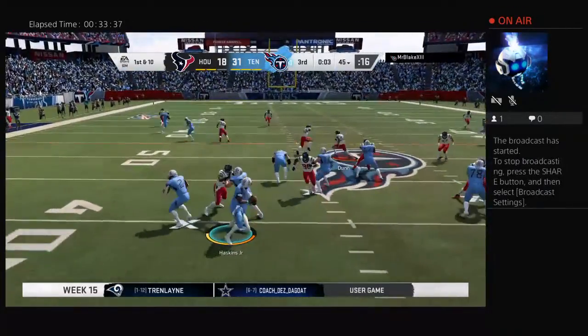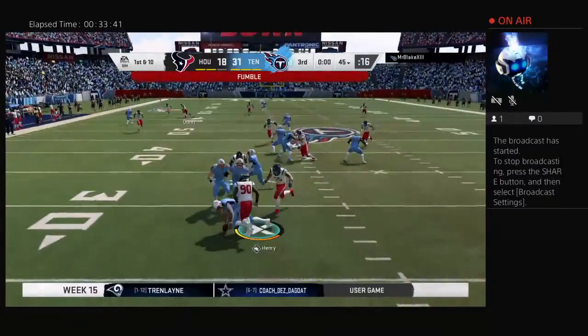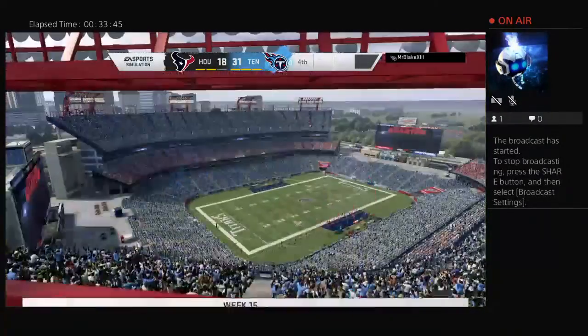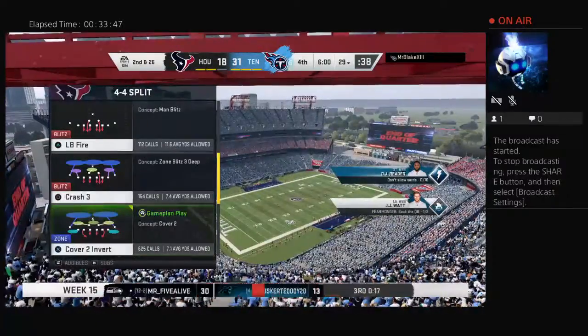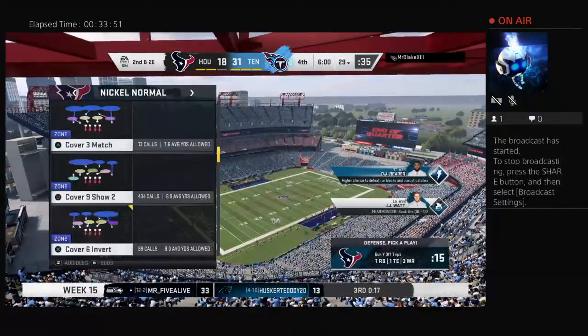Off the play fake. Here's Haskins. Haskins hit, and he lost the football. We're off to the fourth quarter here in Week 15. Happy holidays to all. We'll return with more after this.